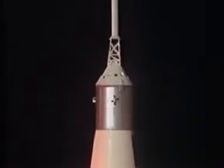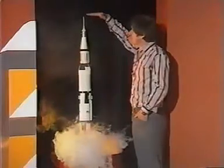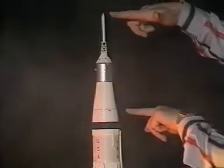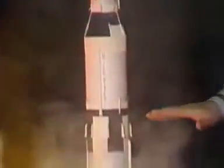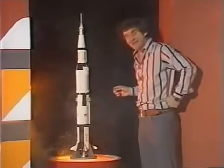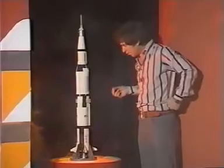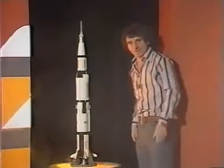This is a model of Saturn V, the rocket that was built to put man on the moon. It's 373 feet tall, but the top 80 feet is the actual space module itself. And the rocket is in 3 stages, 1, 2, and 3. Now, the whole weight of this is about 280 tons, but the weight at blastoff is 2,700 tons, because at blastoff, 90% of the weight is taken up with fuel. 12 million gallons of liquid hydrogen, liquid oxygen, and kerosene.